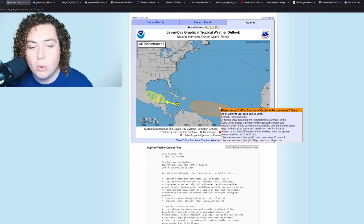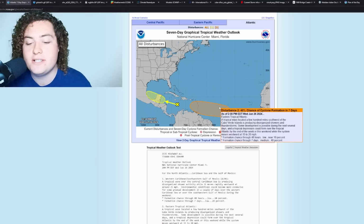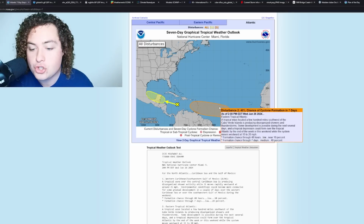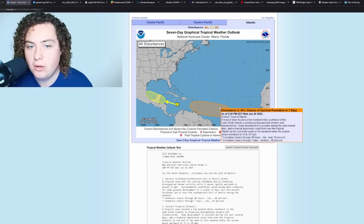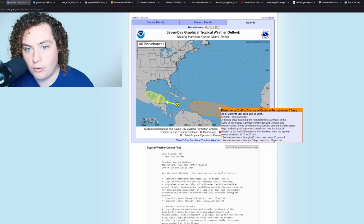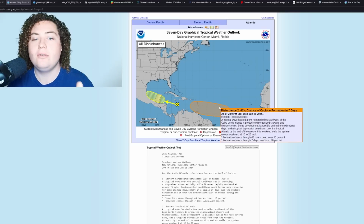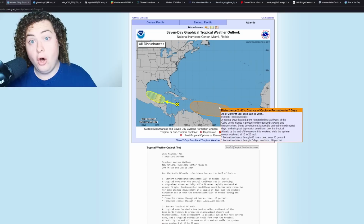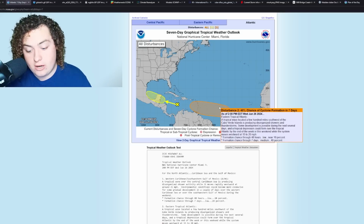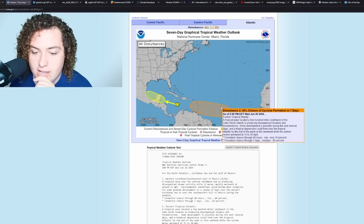But this is what I am concerned about right here, because this looks like your typical classic Lesser Antilles setup that starts in late June or early July, ladies and gentlemen. And this does have the possibility of becoming a hurricane down the road. I'm not just pulling this out of thin air. I am saying this because there are several computer models that are analyzing this and going, oh, we've got to pay attention to this. So that's what we have going on with this area of interest.